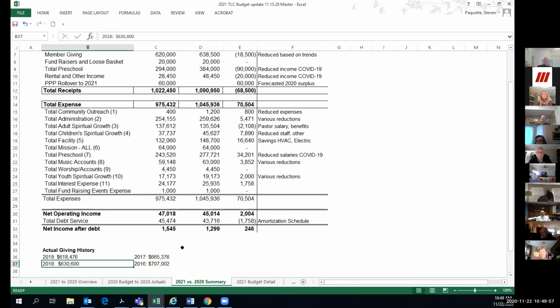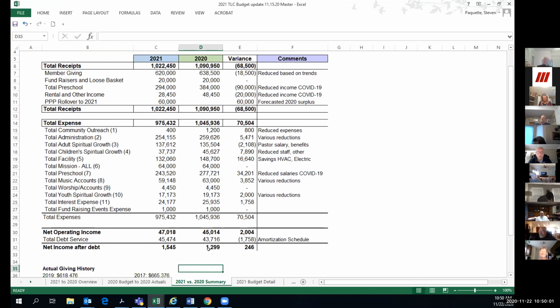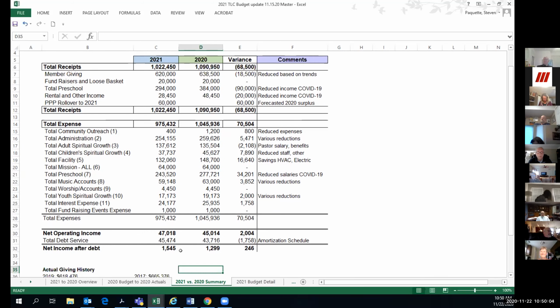It seems like we've had a lot of funerals. Yes, that's true. And unfortunately, some dedicated members who were very faithful in donating on the member giving, some of them pretty sizable donations. So it's something that you hope is replaced by the new givers. Yeah, it's not going to be.